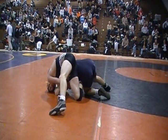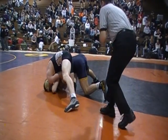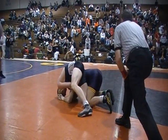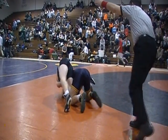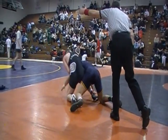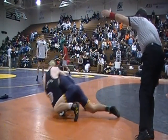Hey, circle out. Let's go. Run. Tack his head. He's got to watch Mosier's knee there. Although Mosier did put his knee like that. Mosier with a nice ride here just inside of a minute.